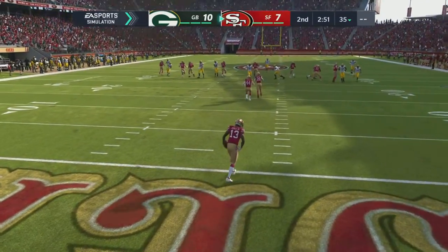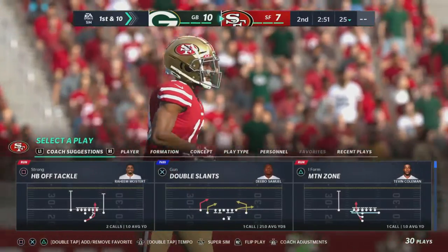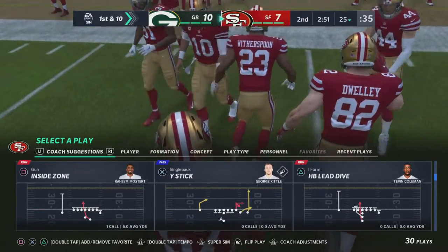That'll be taken about a yard deep. And we see James, he will not return it, and they'll bring it out to the 25. San Francisco set to go on offense once more.